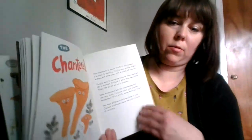Some mushrooms look like chanterelles but are very toxic. They're called jack-o'-lantern mushrooms. It's a pretty name, don't you think? The main difference between them is jack-o'-lantern mushrooms have real gills instead of wrinkles.